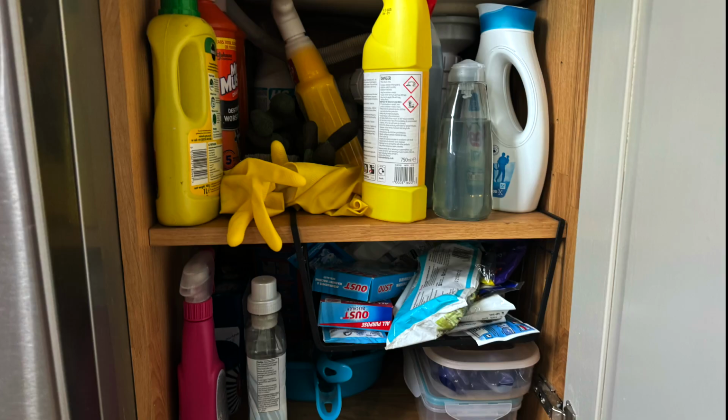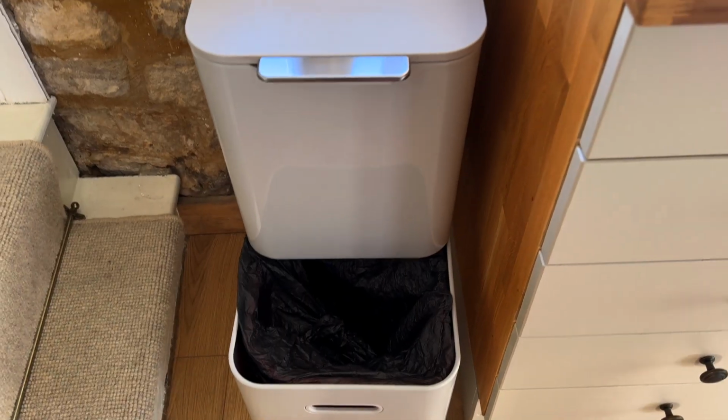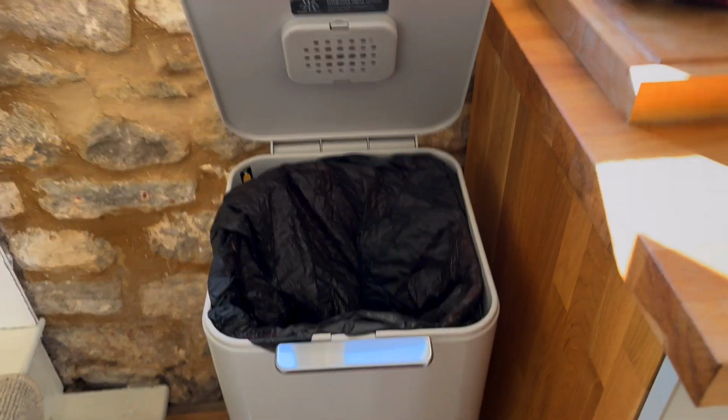You do want to be careful. There aren't locks on the cupboards, so if you had small children, you'd want to make sure that they were safe. But dishwasher soap and washing machine pods were included. The rubbish bin has 2 separate sections, so you can separate your recyclables.